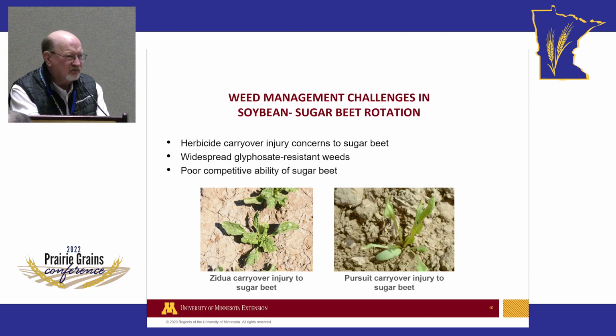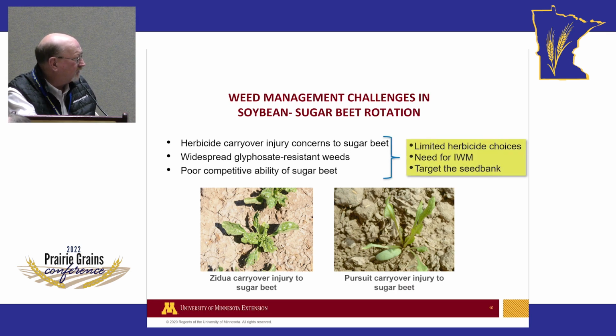Devlin also submitted some slides on a study that he and Tom Peters are working on. Tom Peters is interested in weed control in soybeans because there's not much you can do in sugar beets. There's a lot of herbicide carryover, residual on sugar beets, Pursuit on sugar beets. There's a lot of glyphosate-resistant weeds out there. And sugar beets just don't have much competitive ability against them. So we've got limited herbicide choices in sugar beets, a definite need for integrated weed management, and we've got to target that seed bank.